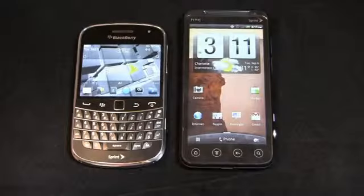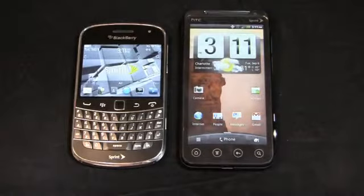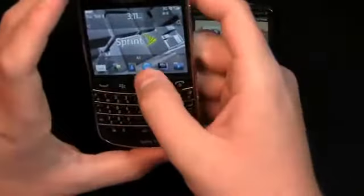So in part 1, I said the keyboard's the best on the 9930, and if you need the keyboard, that's where you should go. But there are plenty of other features on both of these devices that make it really challenging to decide which one is the best. Let's take a look at the browser on both of these devices.